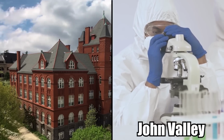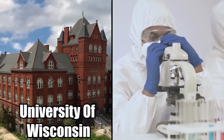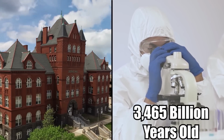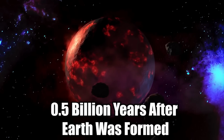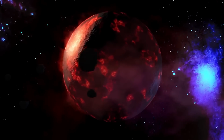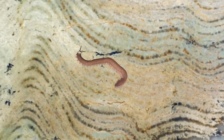According to John Valley, a scientist with the University of Wisconsin, the tubes are definitely fossilized life forms that date back 3.465 billion years. This changes the narrative that most of us learned in school. It would mean that just 0.5 billion years after Earth was formed, when it was still just a hot rock, still being pummeled by asteroids from outer space, somehow life began.